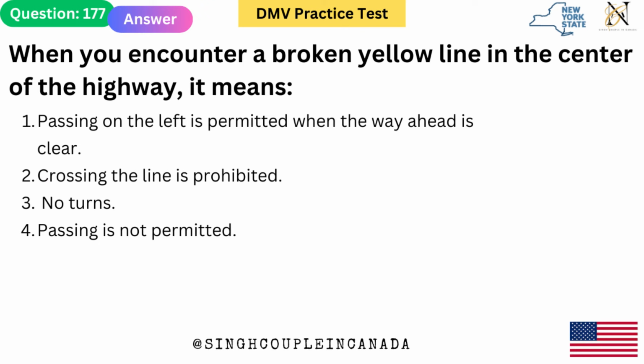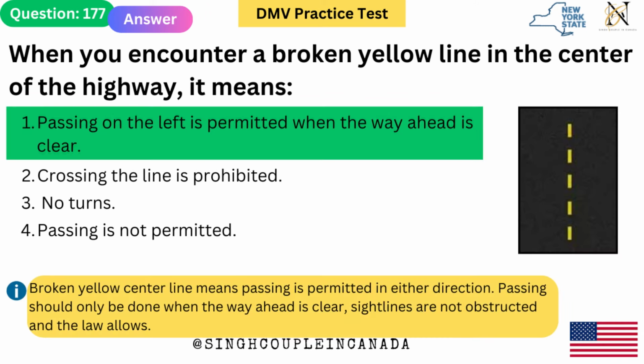Question number 177. When you encounter a broken yellow line in the center of the highway, it means 1. Passing on the left is permitted when the way ahead is clear. 2. Crossing the line is prohibited. 3. No turns. 4. Passing is not permitted. The answer is 1. Passing on the left is permitted when the way ahead is clear.